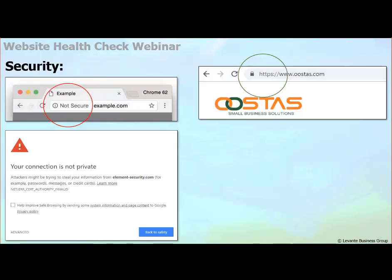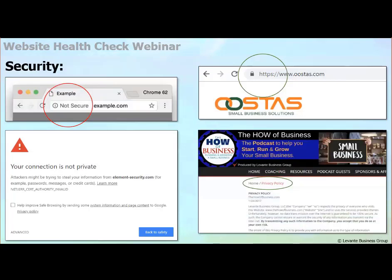Now, in addition, this isn't required by Google necessarily, but it's a good practice, and that is to have a privacy policy somewhere on your website. Most people, including myself, will have a link at the bottom of every page that says privacy policy. You probably have seen that on other websites. And if you click on it, it states, in my case, what we're going to do with your data.